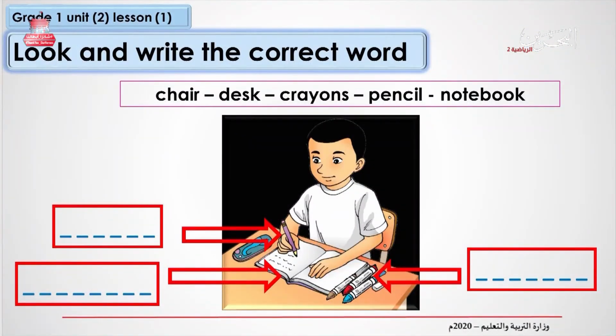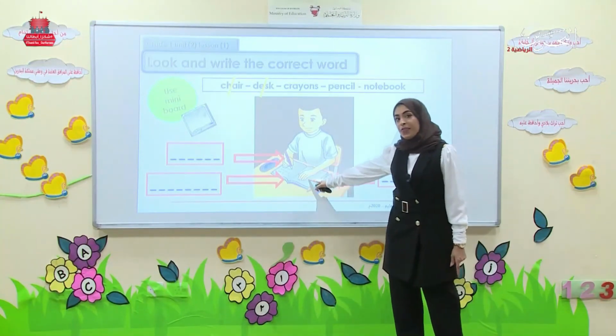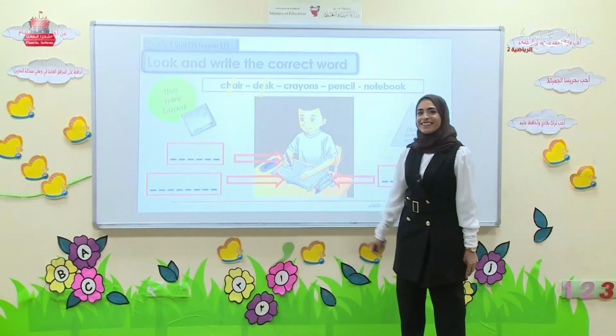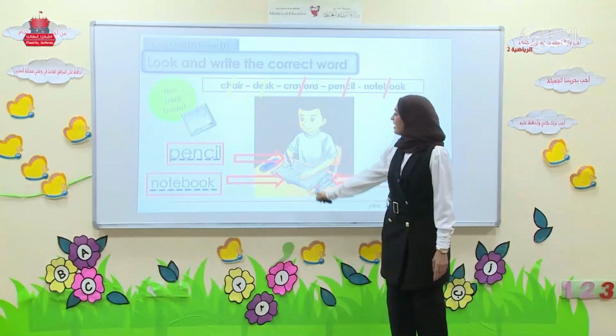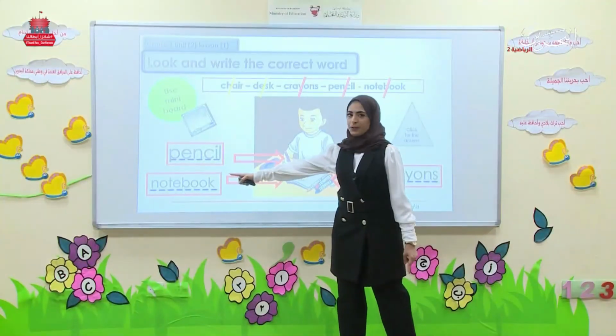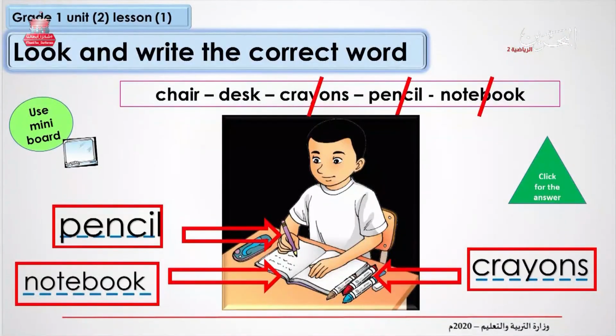Use the words in the box to write the words in your mini board. What do you think is this? What about this? And how about these? Let's check your answers. This is a pencil. Notebook, crayons. Well done.